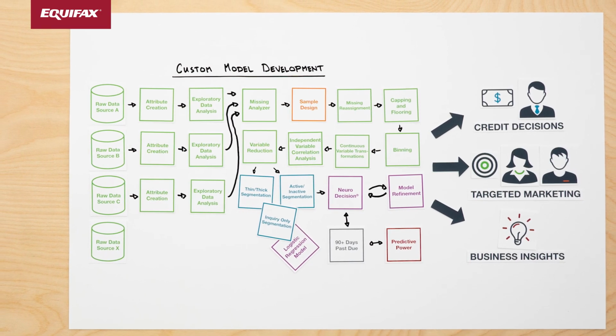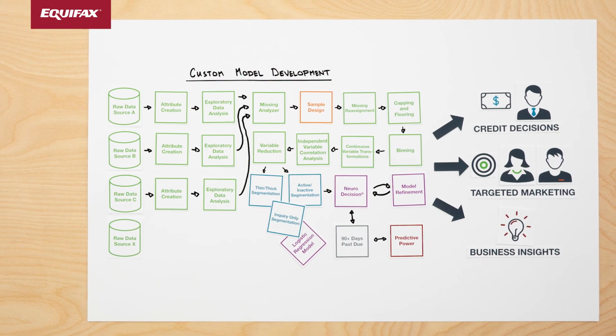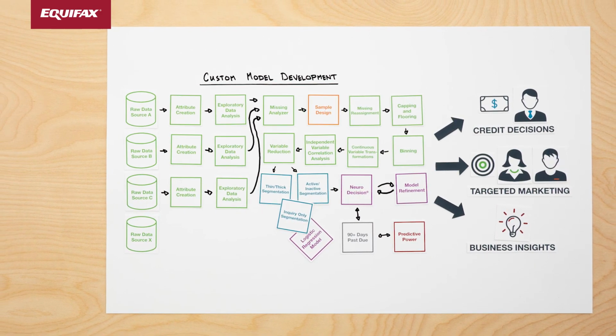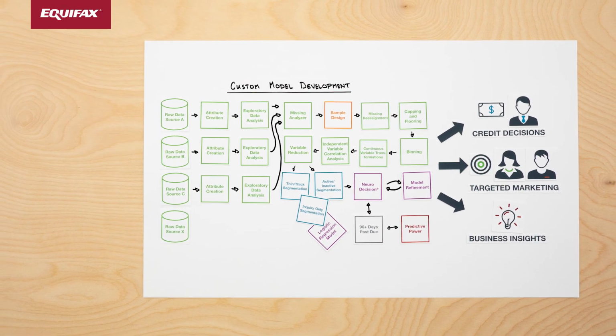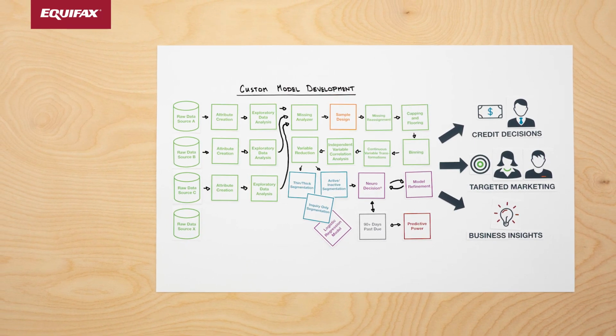All of these factors make custom models slow to build, validate, and deploy, difficult to maintain and adapt, and mean that although in theory a custom model can deliver optimal performance for your business, there are no guarantees that in practice you'll be able to achieve this performance in a reasonable timeframe or at a reasonable cost.